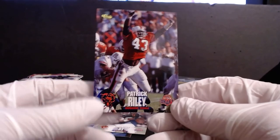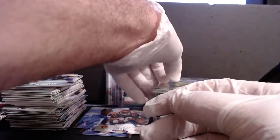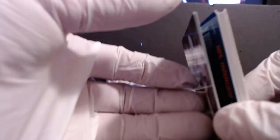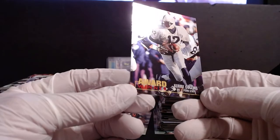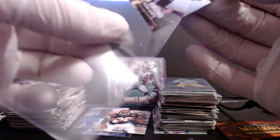Got Patrick Riley, Bears. And then we've got Darius going to Green Bay. Defensive tackle. Getting down to our last two packs. Got our Silver Parallel Award winner, Kerry Collins, quarterback. Looks like maybe Penn State on that.